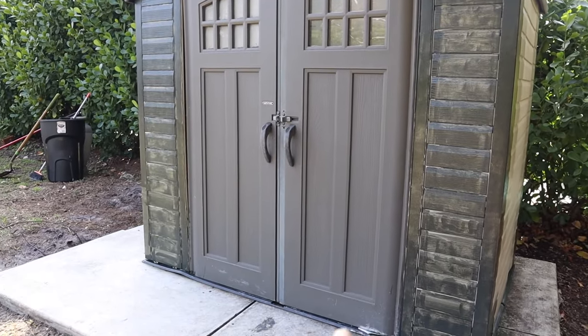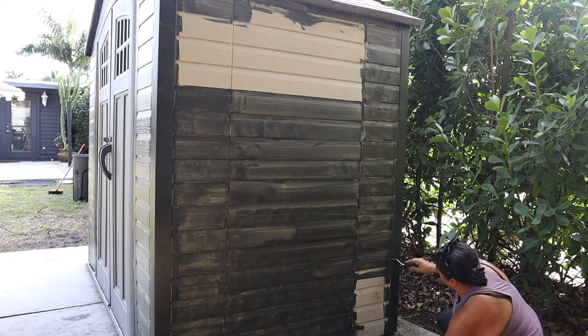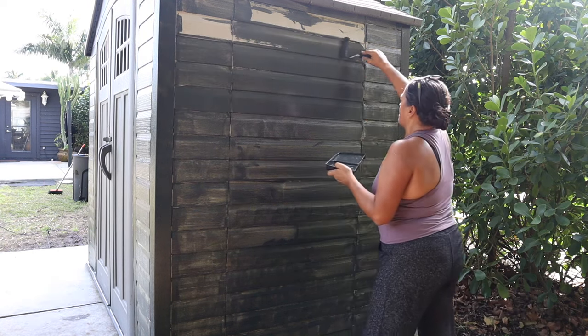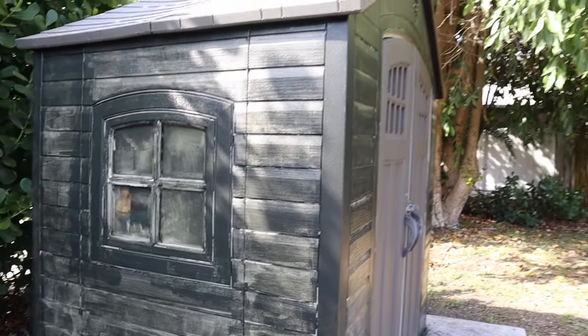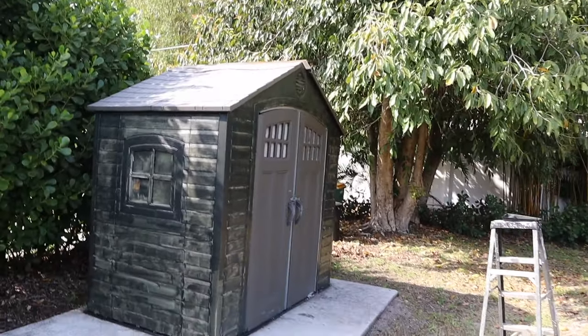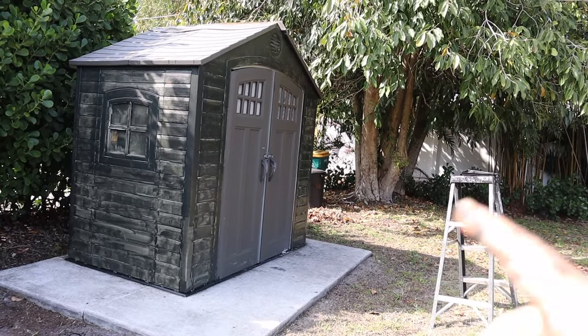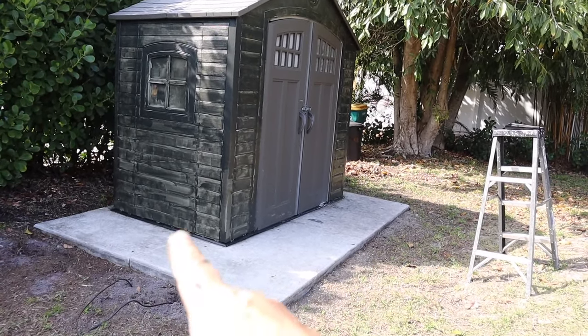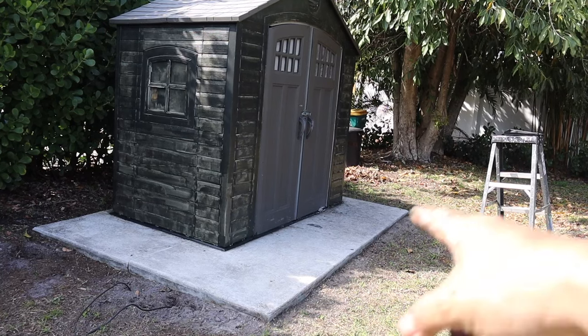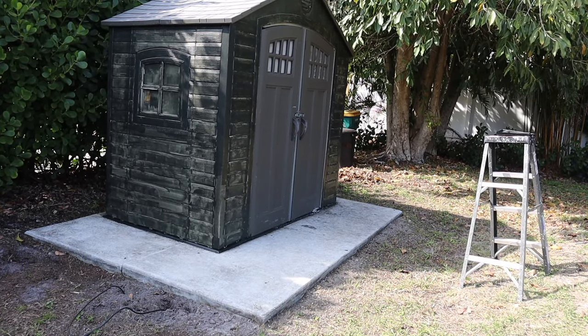Miren, so far this is the first coat. I have to let it dry. It's looking much, much better. It's a big difference. Big, big difference. I have to wait. I don't know how long, but after that, I already set up my mind that I'm going to paint also that piece of concrete. I'm gonna do it also in dark color.